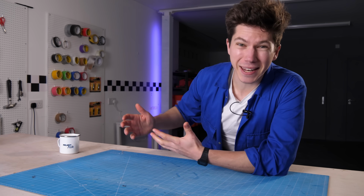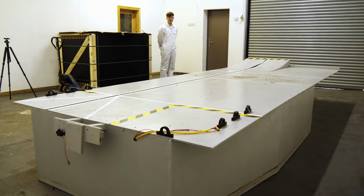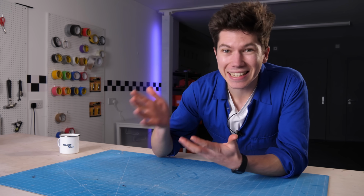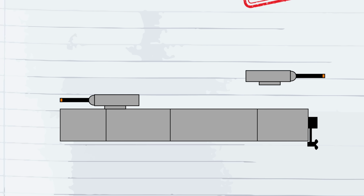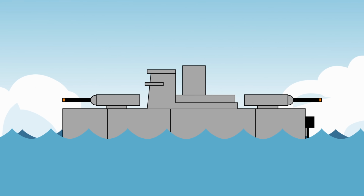With that mission complete, the question now was what to do with this gigantic model boat that was taking up space at ProjectAir HQ. Well, obviously, we needed to get even more ambitious. The plan seemed pretty straightforward. We'd convert the aircraft carrier into a battleship with turrets that would be added on top of the deck. We would also build the superstructure, which would go in between the turrets, and this would really help to make this thing look like an actual battleship.